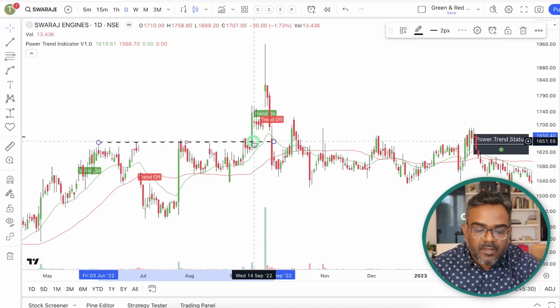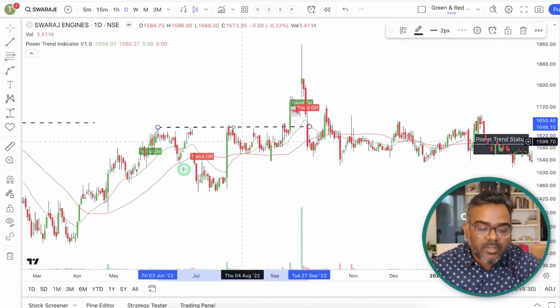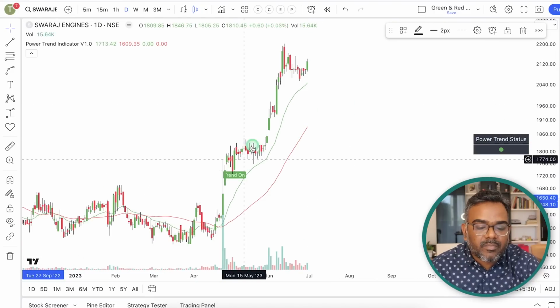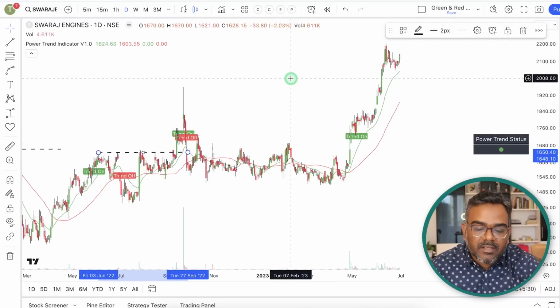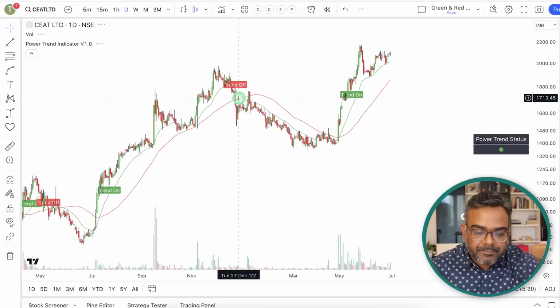Now if this sounds confusing, you can just follow trend on, trend off. Whenever trend on is coming on, you buy. When trend on is off, you sell. You again buy, sell. So you had 2 false signals over here, and then the third signal is now in an uptrend. That's also a simple way, right, to identify if a stock is in an uptrend. So these are 2 examples. I'll just take a few more examples of Seat.